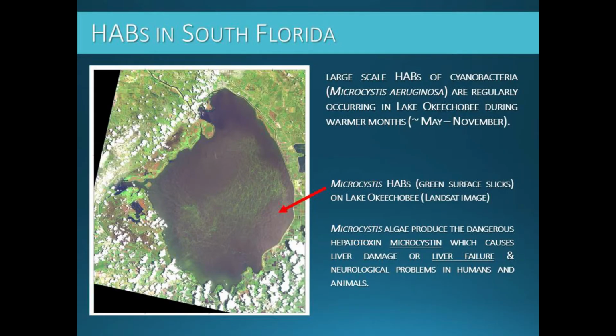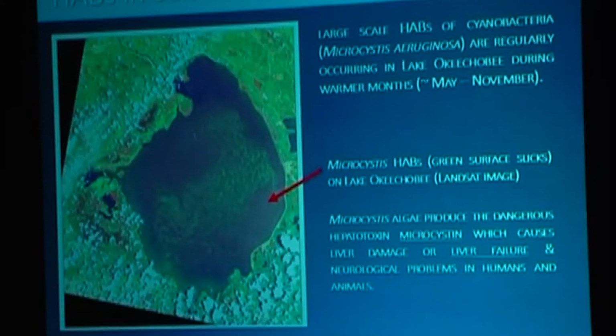It's odd. This is one that most of the people that are from Martin County are probably very familiar with, and most of you probably are. This is the microcystis HABs that occur in Lake Okeechobee. So we get these really large-scale blooms. I mean, this is Lake Okeechobee from space. Lake Okeechobee is a big lake, if you haven't been out there.